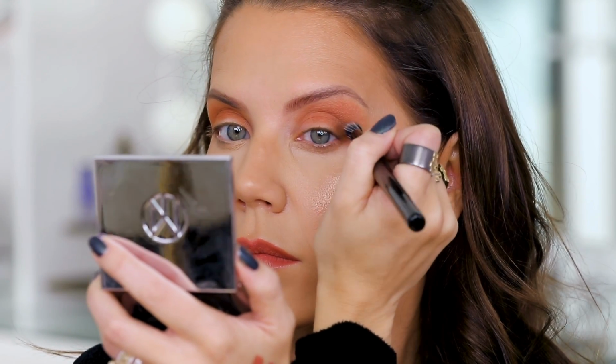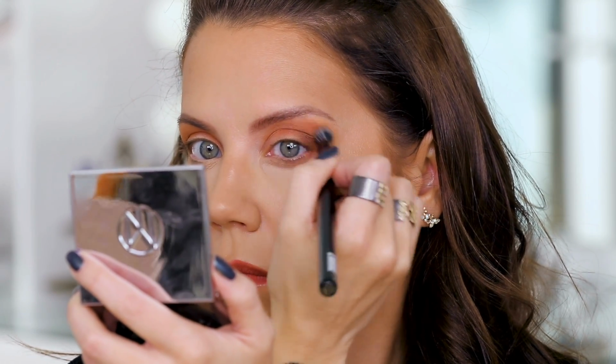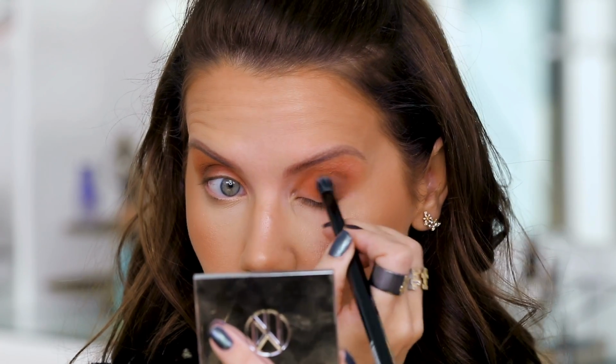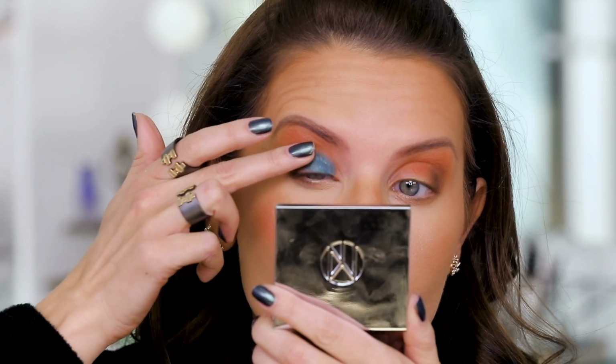I find that this formula works best with a stamping motion versus a very blendy circular motion, and that's why I like to use fingers with this kind of formula. It's more gel, it has more slide and glide, it's not powdery at all. A benefit to that is you won't have a lot of fallout. I went into limited edition and I put this all over, and it is beautiful.